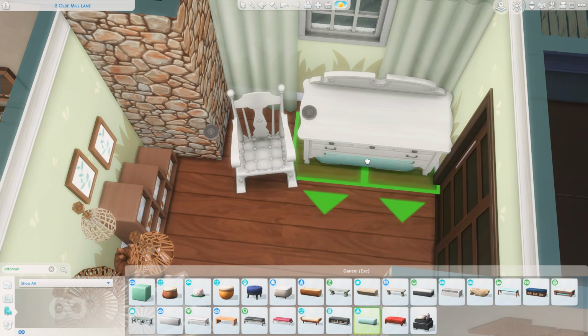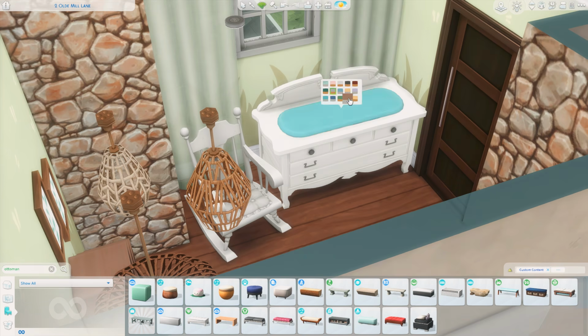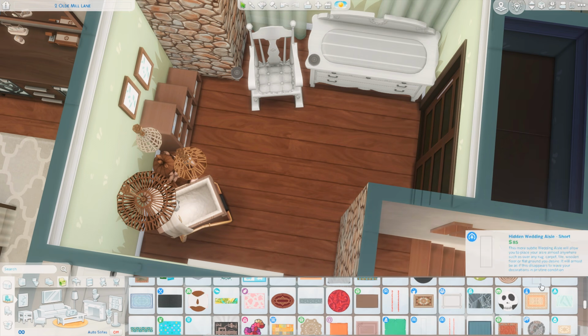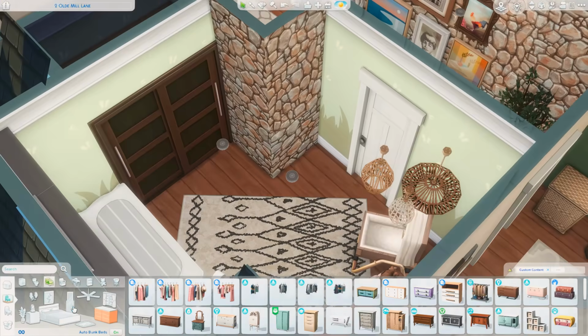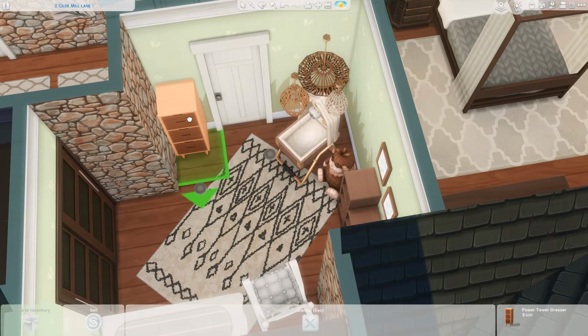And then I also just created a little changing table over here by raising up an ottoman into a dresser. And I used one of my favorite rugs in here. It just was the perfect colors. So I was quite happy with that. And I think we just got one more little dresser over in this corner, and that should be it for this bedroom, for this little nursery.